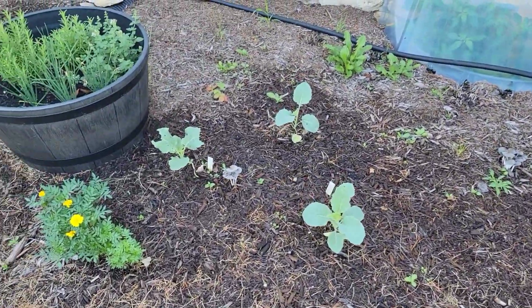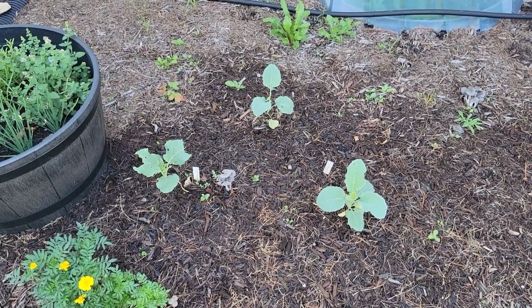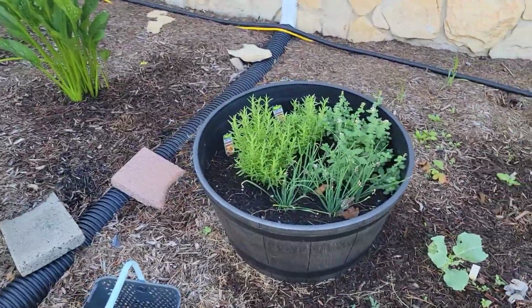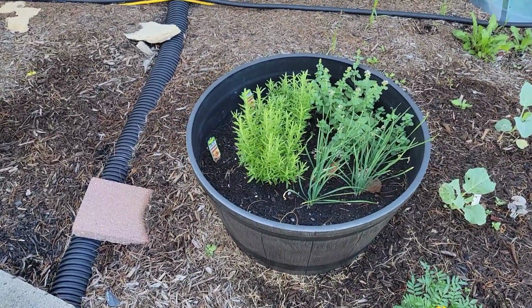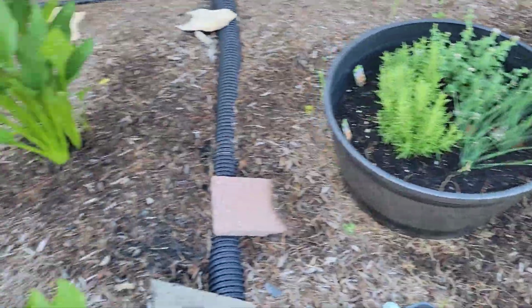Now I planted some brassicas a long time ago. I think they may be kind of liking that fact, and they're literally just now starting to get bigger. I'm not sure I understand. Marigolds. The herbs are fine. Oregano, chives, and rosemary. I'm gonna be cutting some of those in a minute.